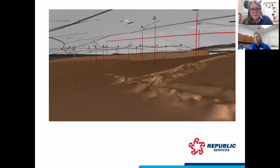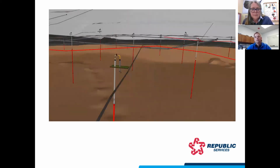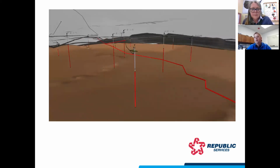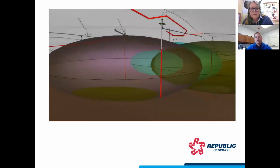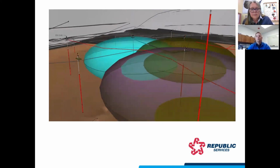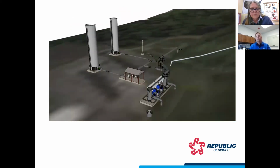All these pipes that you see are all of our gas wells. We have horizontal gas wells, vertical gas wells. The red pipes are all perforated for gas collection. Then there's always some solid pipe on the top too. So that was the white pipes on the top. When you look at it, each well has a radius of influence of 200 feet. So we can look to make sure that they're overlapping. We have good coverage with the gas wells. So that's what that's showing.